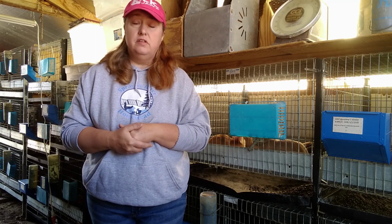Now, sometimes it's an experienced doe that's hiding in the corner, and if you pull her out and look at her again, you might find that she's just not ready. She's just not fleshed out. There's a couple things you can do. You can leave that rabbit in for 15-20 minutes and see if her attitude changes.